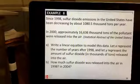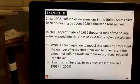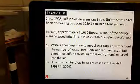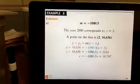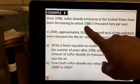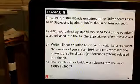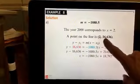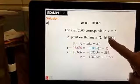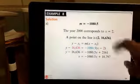We're supposed to let x represent the number of years after 1998 and let y represent the amount of sulfur dioxide in thousands of tons released into the air. Question B is how much sulfur dioxide was released into the air in 1998 and in 2004. So here's our solution. Notice that this has been what's happened every year. So this is our slope, okay? And then we have points, okay? We had the value, a point on the line is 16,636, and they're saying 2000 corresponds to year 2 because it is 2 years after 1998 when the problem started.